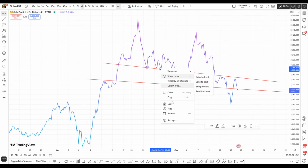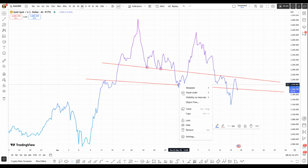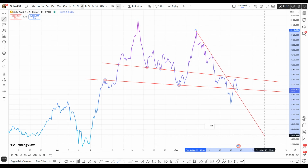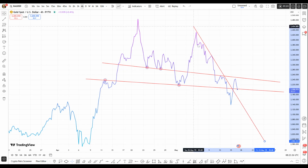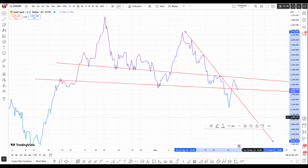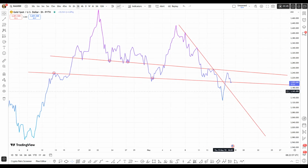So we'll see what it does from there. The market is reacting to the structure, and you can see what it's doing. These are the key critical points to note. But at the same time, we must also acknowledge that there is a breakout from a descending trend line. There is a breakout already at this level.